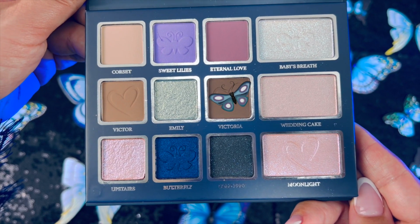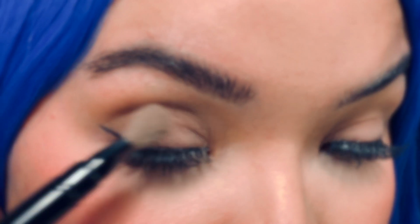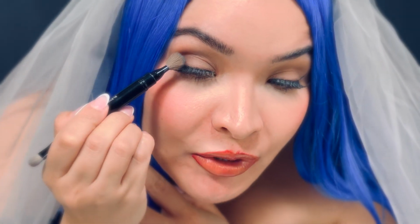Now we're gonna go in with Victoria right at the outer corners. No, we're gonna go in with Butterfly. And all of the products are cruelty free, which is really nice. Oh, that is really pretty, you guys.